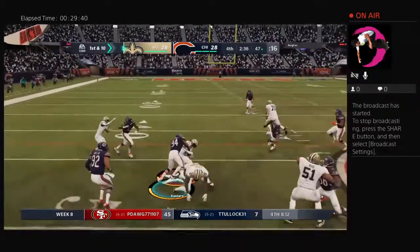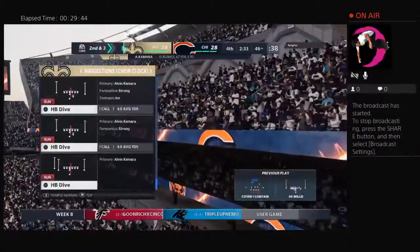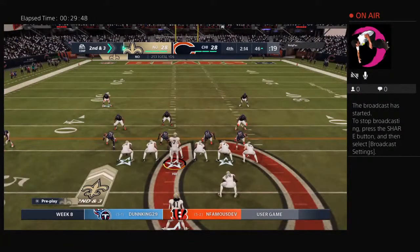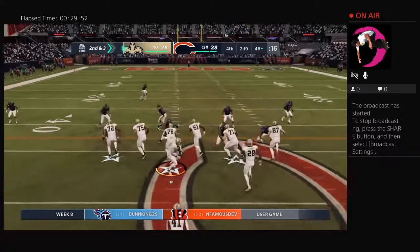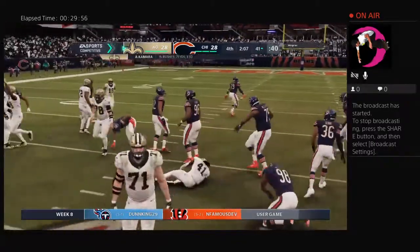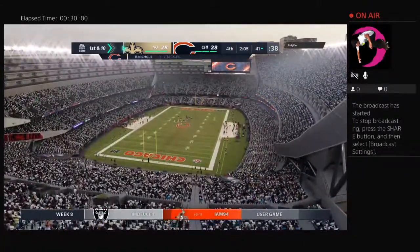Kamara. And he's got it across midfield and into Bear territory. 7 yards on the pickup there, and it'll leave him with a 2nd and 3. A 7-yard pickup brings up 2nd and 3. Again, it's Kamara. And he'll go down shy of the 40 at the 41. 4 yards the pickup, first down.